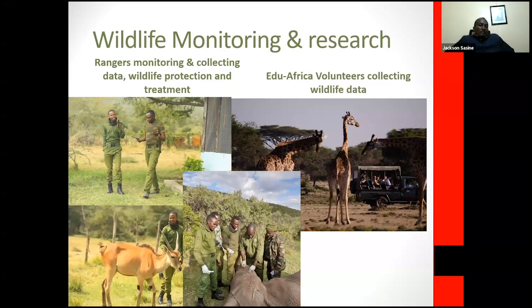Wildlife monitoring and research is one of the other interventions that we have within the conservation area. Our rangers are collecting data for wildlife. They are also providing security. They are also identifying sick animals and contacting the Kenya Wildlife Service for treatment. The picture that you see here is of an elephant that is being treated by the vet from the Kenya Wildlife Service, and the photo of our rangers on patrol. They also take part in collecting data using EarthRanger.